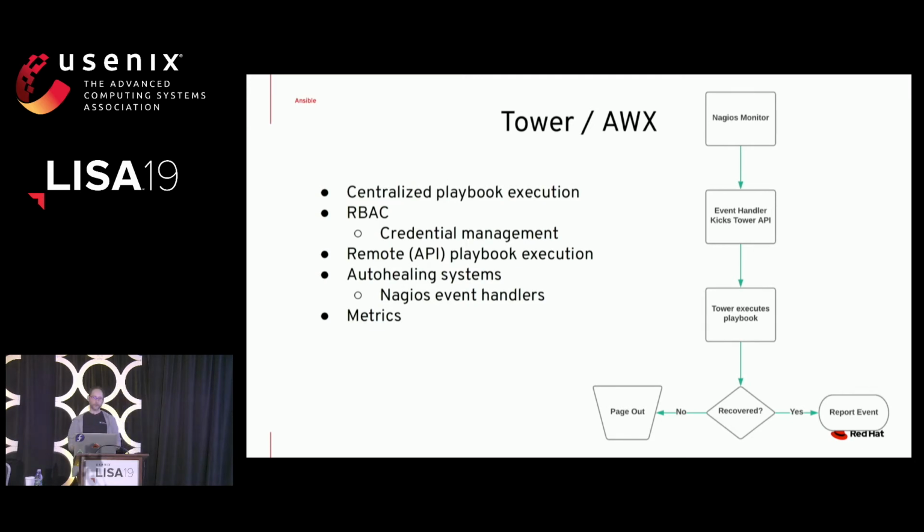It also utilized some of Tower's metric systems. Tower has a pretty powerful metric collection system where you could see how long playbooks take to execute and use that to optimize playbooks and other automation.